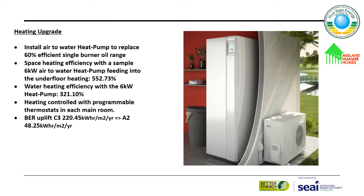The heating will be controlled by a programmable thermostat in each of the main rooms. What I mean by main room is that your utility room would tie in with your kitchen, and your hallway would be your area for your thermostat, which would tie in a bathroom or a closet or things like that. You wouldn't have a thermostat in every room, but in a bungalow like that with 4 bedrooms, living room, kitchen, dining, you're looking at 4, 5 or 6 different zones to control your heating. So the BER uplift here is going from our C3, as we got above when the stove was installed, all the way to an A2 of 48.25, which is a brilliant uplift for the house.